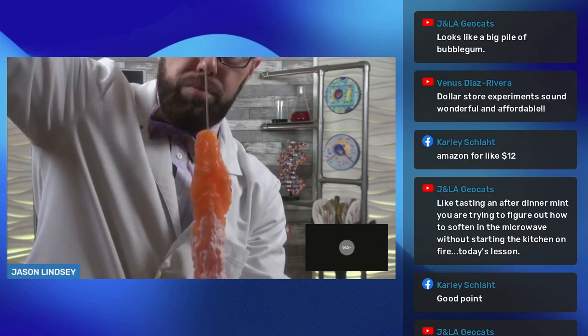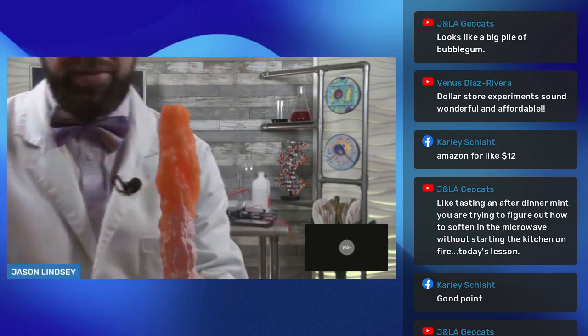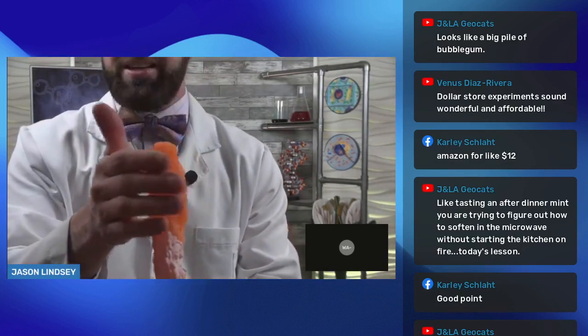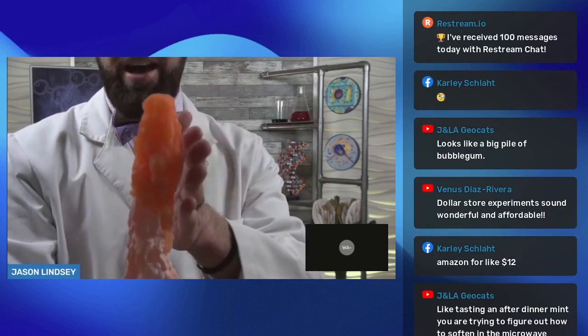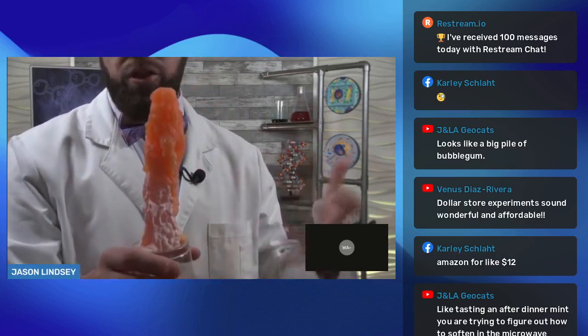Now that is pretty cool. Now, once I get the entire package emptied, which I have now, I'm going to set it right over here and I'm going to gently touch the side, and it's getting hot. The chemical reaction is happening, and that kind of reaction that gives off heat, we call it exothermic. Exo means outside, thermic means heat.